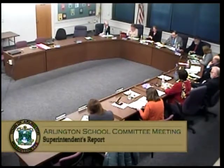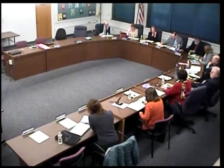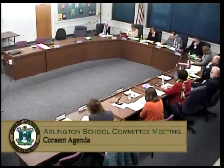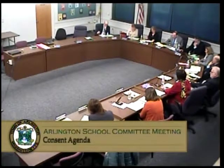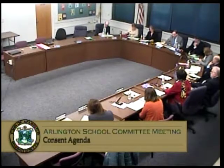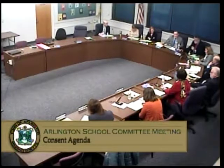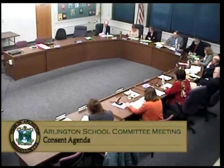Consent agenda. I move all items listed with an asterisk are considered to be routine and will be enacted by one motion. There will be no separate discussion of these items unless a member of the committee so requests, in which event the item will be considered in its normal sequence. Approval of warrant 14096, dated January 9th, 2014, in the amount of $592,416.37. Approval of draft minutes, none. May I have a second? Second. Discussion? All those in favor say aye. Aye. Those against? All right.